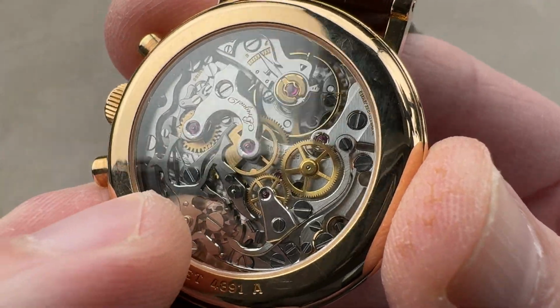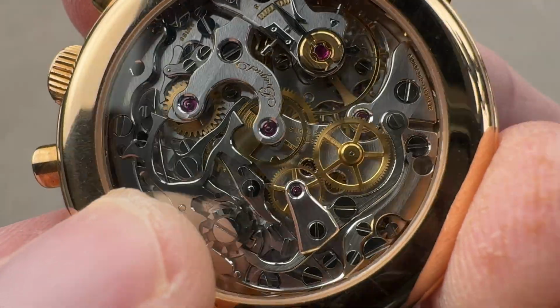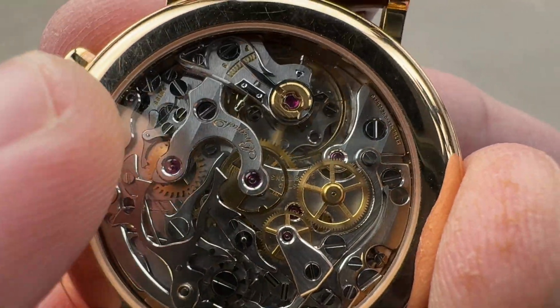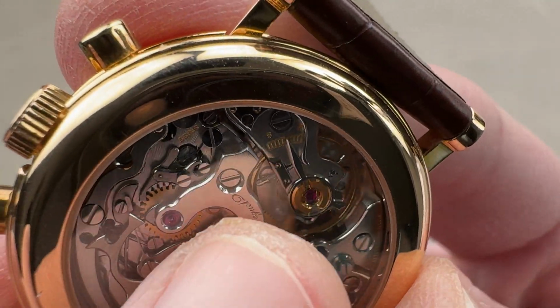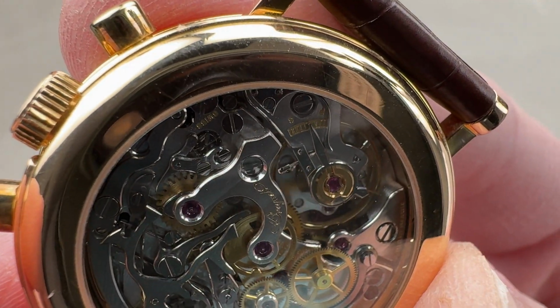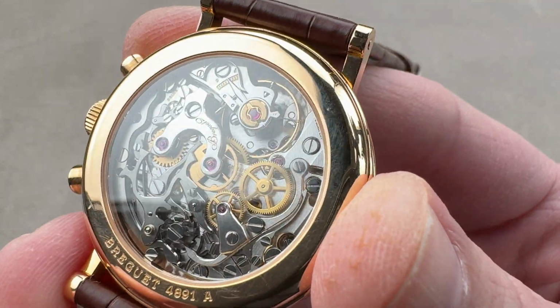You could see that the finishing is strictly Breguet. Satination on the tops of the steel chrono components with beveling on the side. Côte de Genève on the bridges with beveling, predictably, broad and hand finished on the side. Noted also in the screw and jewel countersinks.